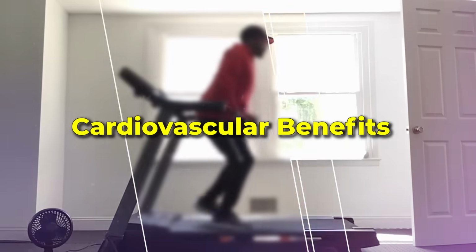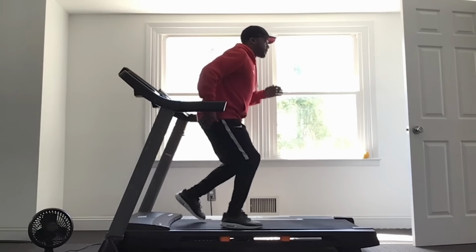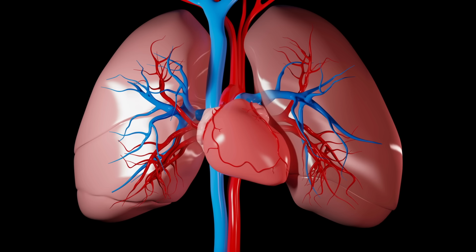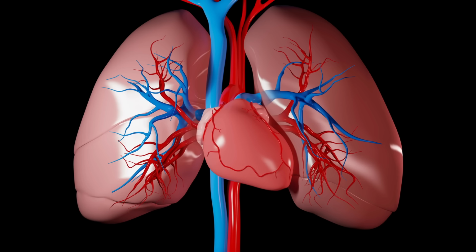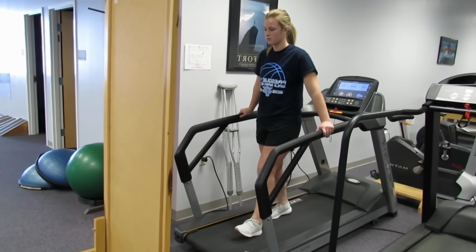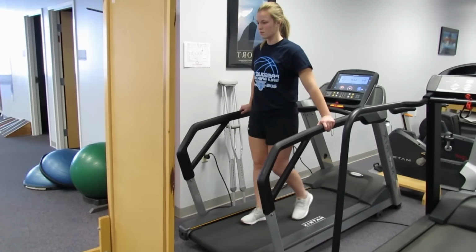Cardiovascular benefits. Research indicates that this form of exercise demands more oxygen and places greater stress on the cardiovascular system, leading to improved heart and lung function. This makes backward walking a valuable addition to any fitness regimen aimed at enhancing cardiovascular endurance.